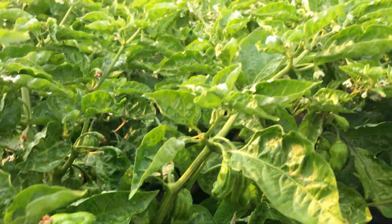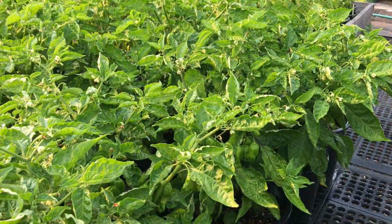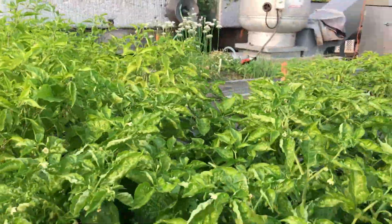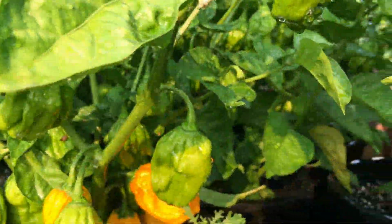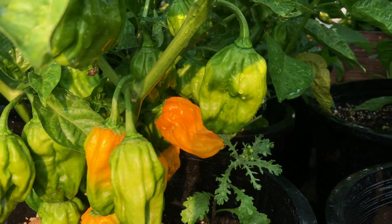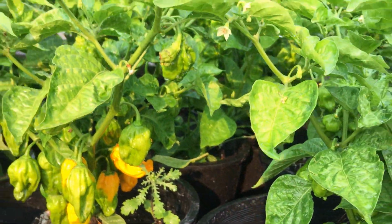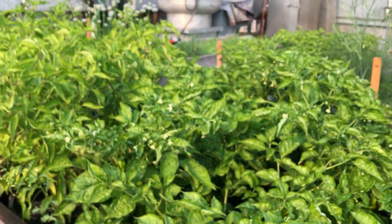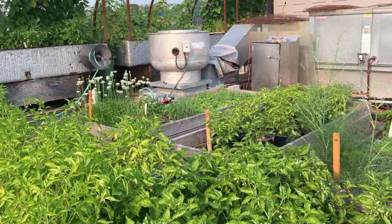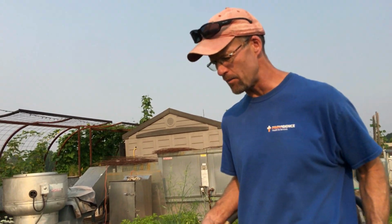We get a lot of Divas or low heat habaneros. That's called New Mex Suave Orange. Very highly recommended. That's a beautiful one. Oh yeah, I think I see some ripe ones right up there. A low heat habanero. You can see a couple of ripe ones there. Peppers do great in containers. They are really amenable to this kind of cultivation.